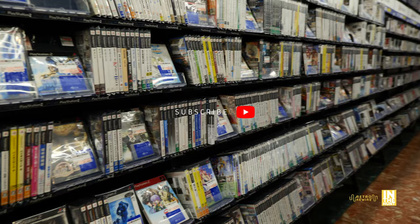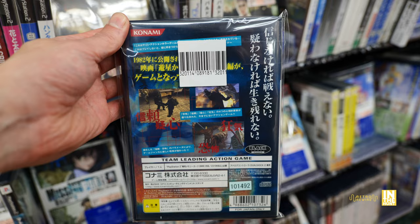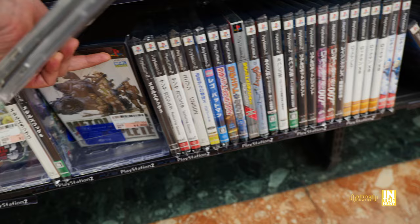And then we have some PlayStation 2 titles, quite a bit actually. So let's take a look. Look at this, The Thing. Apparently this is canon, and I freaking love The Thing. I haven't played the game yet, but I believe it picks up where the movie left off. Then we have Metal Slug Complete, and look at that, includes 1 through 6. Although, when I played that one, at least the North American release, it has a little bit of an input delay. And I'm not usually sensitive to that.